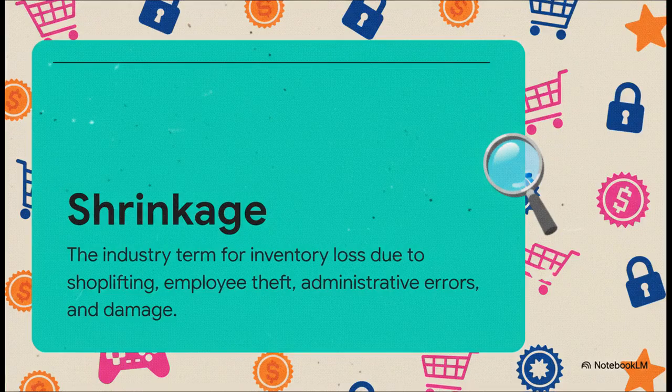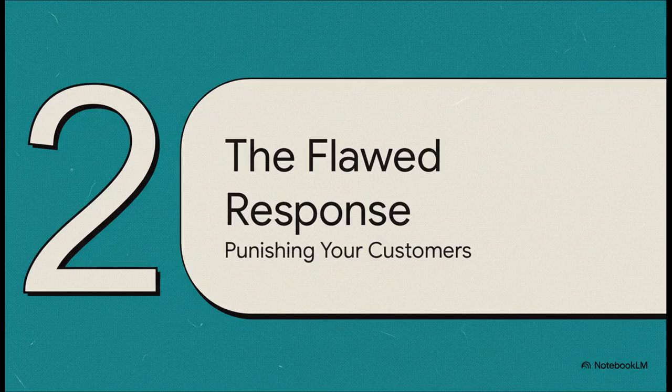Now, the official industry term for all this is shrinkage. It's basically the gap between the inventory your books say you have and what you actually have on the shelves. And let me tell you, it is one of the biggest silent profit killers in the entire retail industry. But here's the thing. The real problem isn't actually the shrinkage itself. It's how most businesses try to fight it. The standard playbook for dealing with this has a huge hidden flaw.